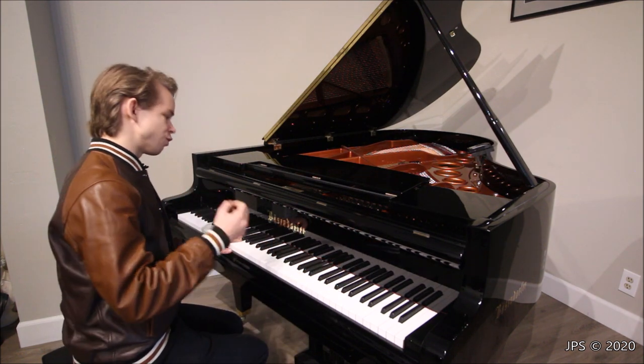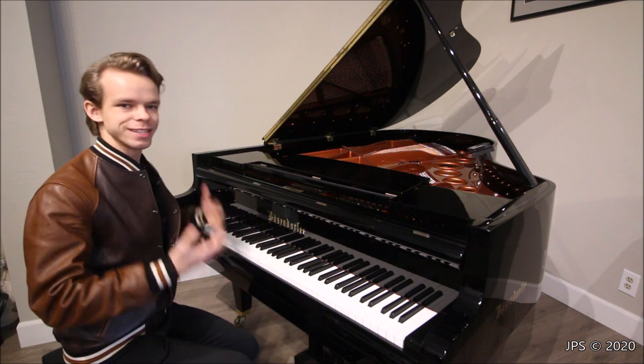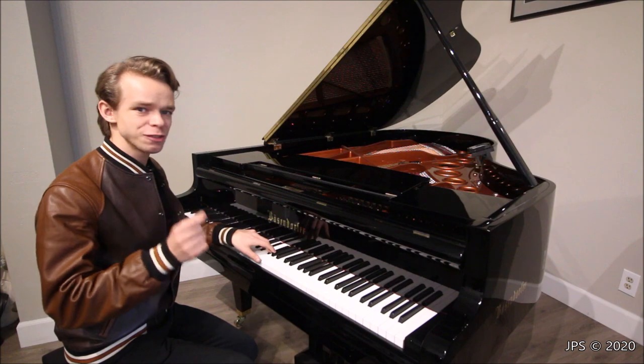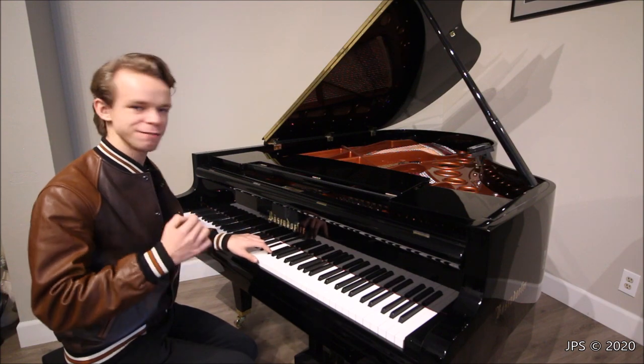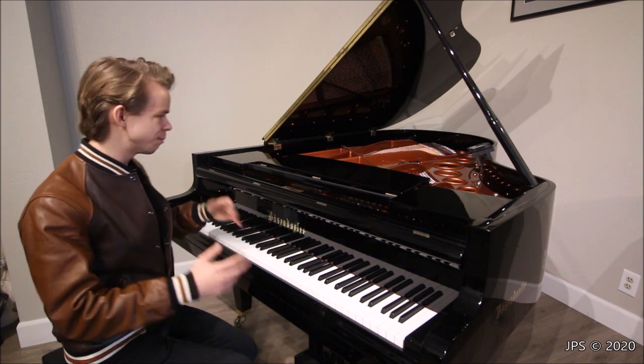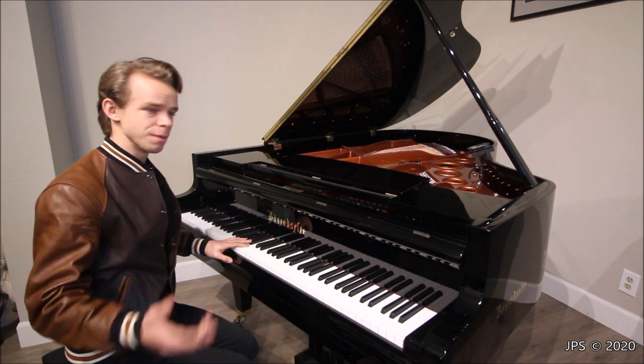Really, really wonderful job on this piano. The rebuild work was excellent. The only issue that I have found is these two keys, and that's such a small thing. That's why I say this piano is 95% perfect. Fix these two keys and you have a wonderful, beautiful Bösendorfer that will play excellently for many years to come.